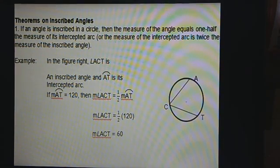So, yan ang ating inscribed angle. Yung C nandun sa circle, tapos yung kanyang side na AC at saka CT ay chord ng circle. So, yan yung inscribed angles. So, under theorems on inscribed angles, meron tayong 4 na theorems. Iisa-isahin natin yan. Then, bibigay tayo ng mga examples kung paano i-apply yung theorems na yan sa pagkuha ng measure ng angle or ng arc ng isang circle.